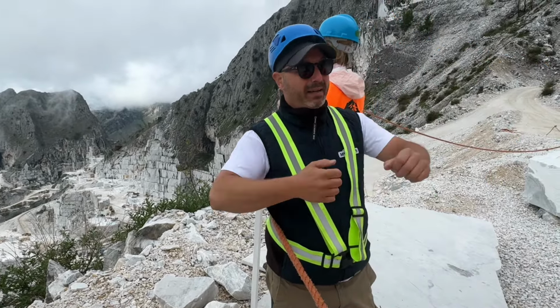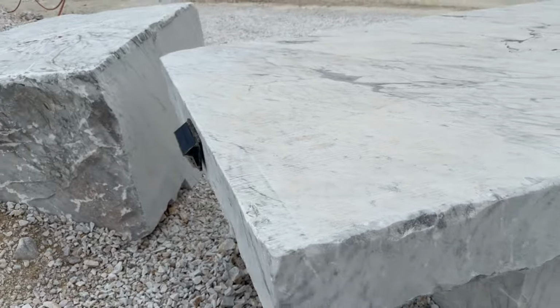So our tour guide pointed out that marble stays really cold, so that's why it's so popular. It is ice cold right here. That's why it's so popular in hot countries.